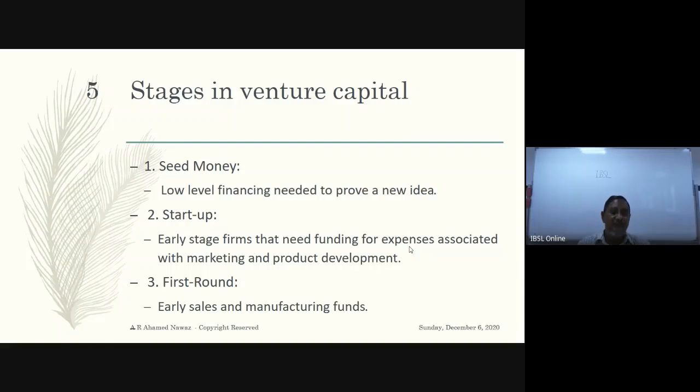We'll take an example. Some innovative product has been established. A person creates a product. Now he wants to manufacture that item commercially, but he does not have money. If you go to a bank, it will take a long process to prove the viability of that project. So when the viability of the project is clear, an investor can invest in that business to start it. That's called seed money.